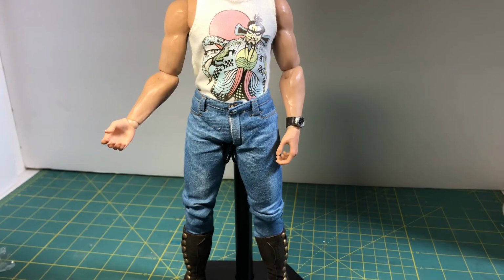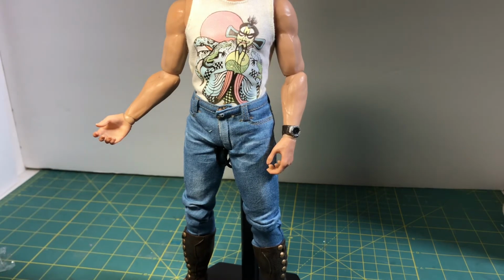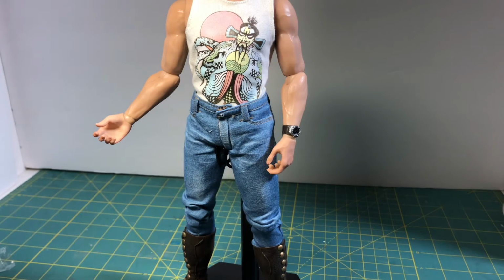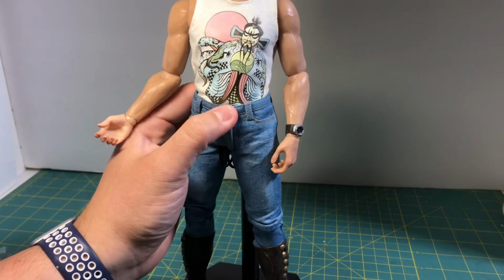Alright, and now let's take a quick look at the rest of the outfit here. Now that he's got the denim jacket off, the tank top, the application that they used on there, the screen print, whatever it is, looks good. The tank top so-so, it really looks very much like a small piece of fabric sewn into the shape of a tank top, but it gets the job done. It looks good. Jeans look great. This is actually held in place with a little small button.